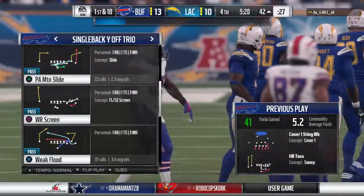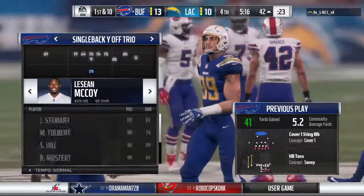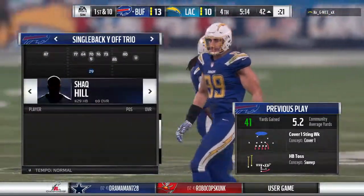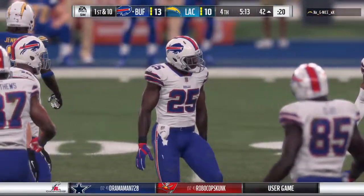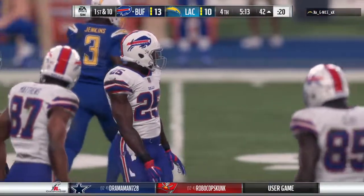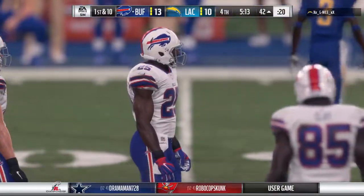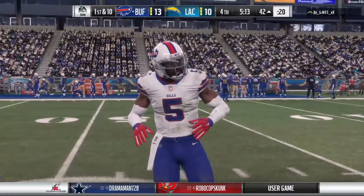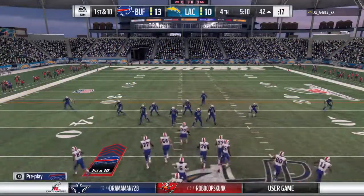When you see runs like that broken off, you know this is a team that's confident running the football. A big reason why this streak has occurred, they've come together, had a plan, and stuck to it. And when you get big-time runs like that, it makes it easier to stay with it, doesn't it? So the run moves the chains, and here we go on first down.